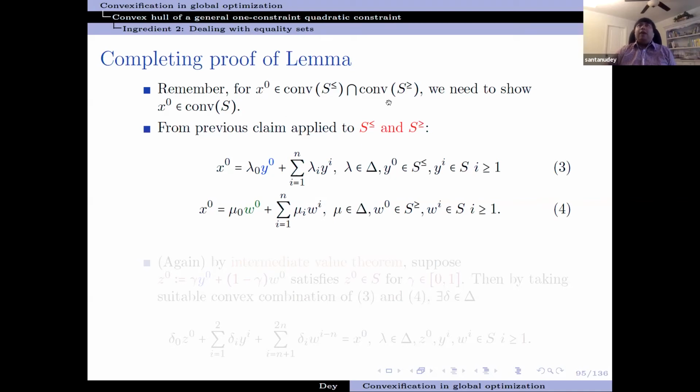Applying the same argument on the other side, I can write this convex point as a convex combination of other points where the wi's are in S, and there's just 1 point, w0, which is in S greater than or equal to now. Okay? And now you know what to do. Basically, again, apply the intermediate value theorem. I have this y0 and w0. I know there's some convex combination of these 2 that lives in S.